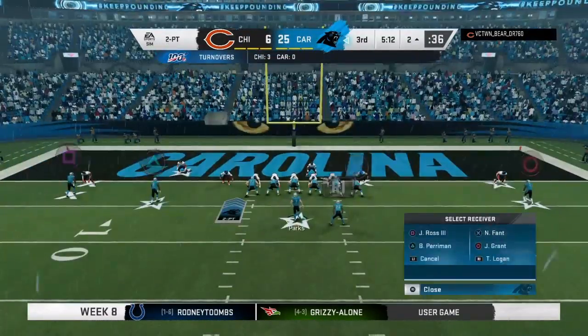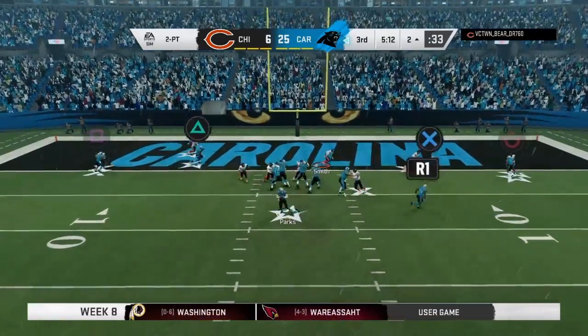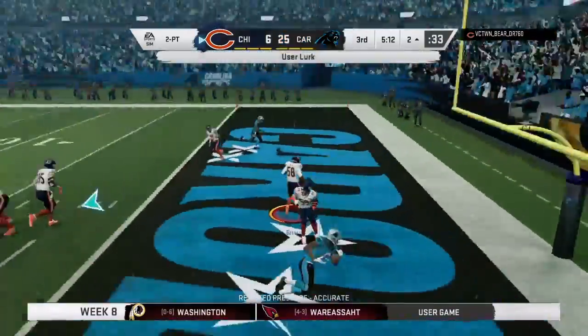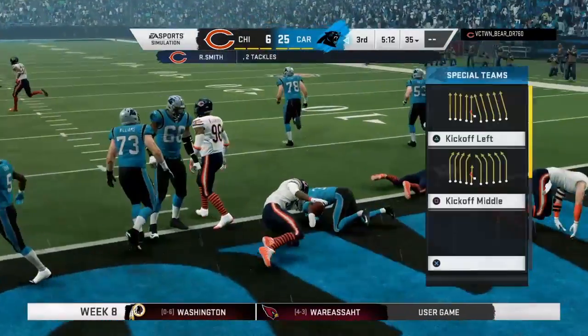We know this defense has some playmakers. We saw it right there. Well, really, we've seen it the whole game. Isn't it nice to see that on the opposite side? And oh, it'll be intercepted. Snags it for the pick.